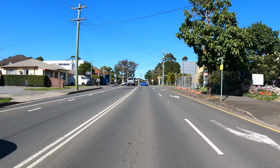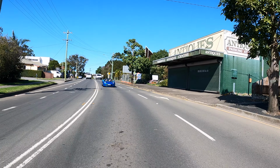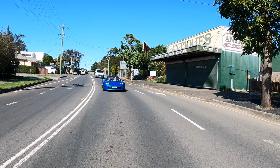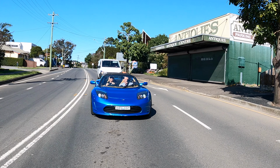Man, trying to avoid the bumps wherever possible. Yeah, it's got stiff suspension. Yeah, like we're cornering now, and there's no lean whatsoever. You feel everything. It's an absolute skateboard, as they call it.